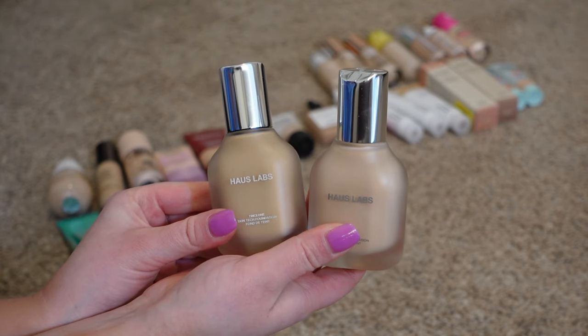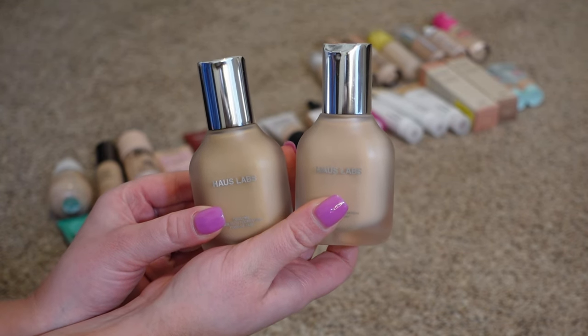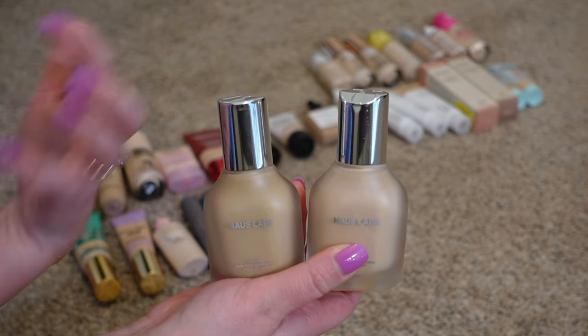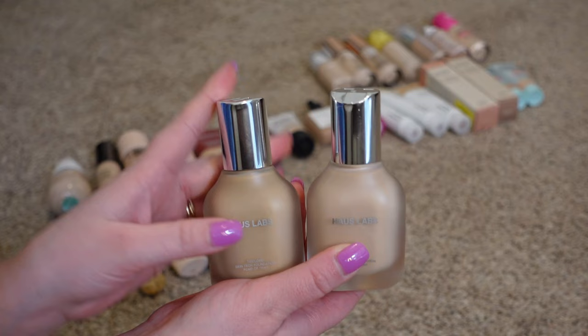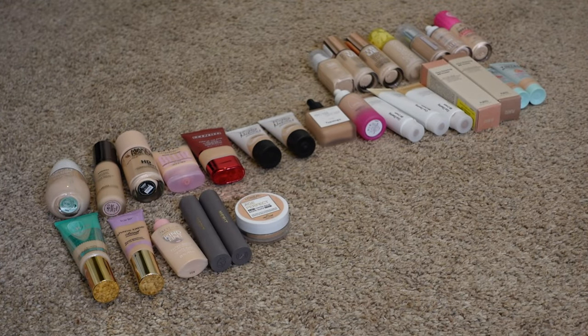And then we've got the House Lab foundation. I've got it in my self-tan shade and my fair shade, and I love this foundation. The performance of this foundation is identical to the performance of the L'Oreal Infallible Fresh Wear. The formulas are not the same ingredient-wise, but I do think this is a wonderful foundation, and I love it, so I'm definitely going to be keeping both of these. I promise we're getting to decluttering the foundations in a second.